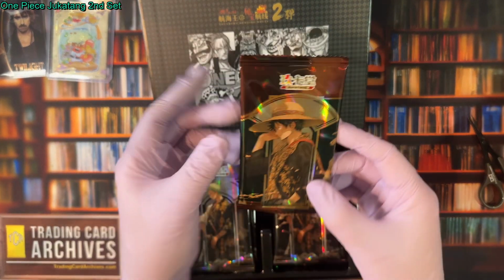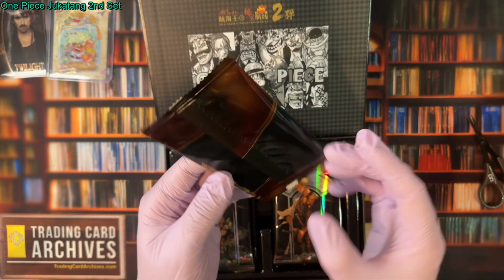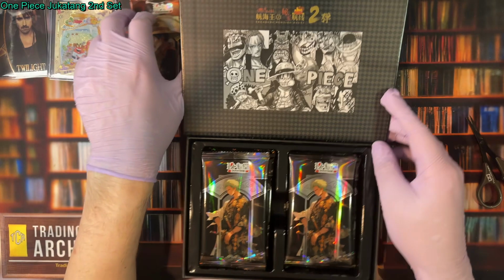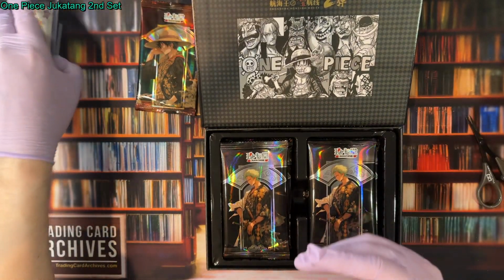And okay, so we've got a hit pack. That makes sense. Wow, no markings at all on the hit pack. That's impressive. I forgot, I should show you my top cards too.